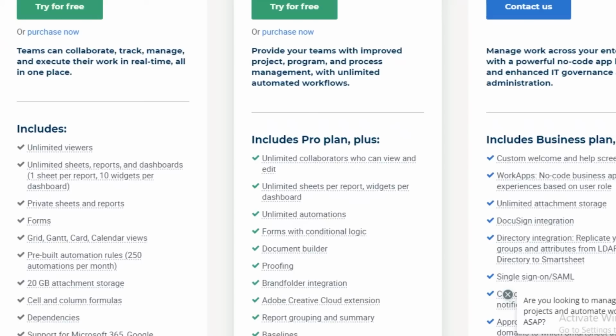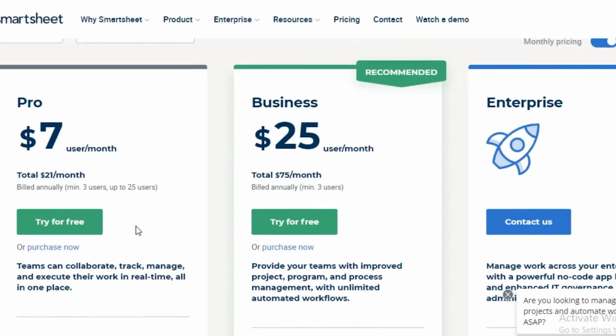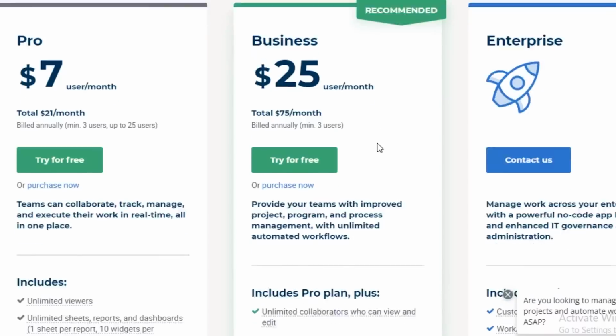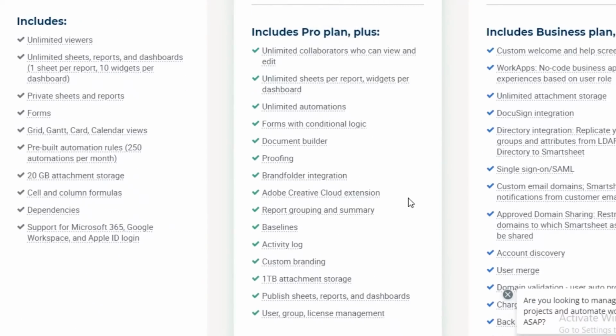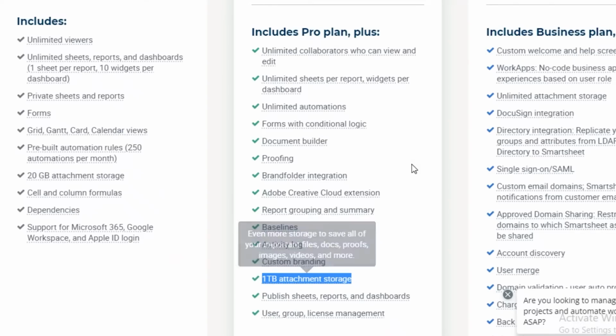You get private sheets and reports, forms, and grid, Gantt, card, and calendar views. You also get cell and column formulas, dependencies, and pre-built automations, and you can have 250 automations per month, even on their $7 version. After that, they have a business version which includes baselines, activity logs, and 1 terabyte of attachment storage, which is the highest of all project management software.